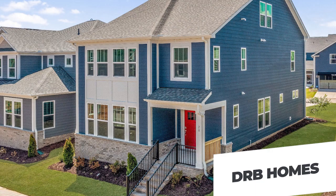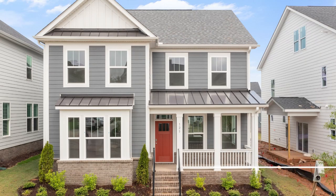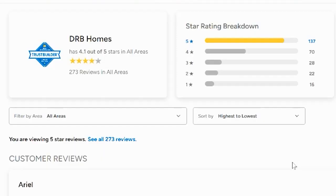So our number 8 builder was DRB Homes. They were formerly known as Dan Ryan Builders, but now they've rebranded and they've become DRB Homes. DRB Homes has a 4.1 rating, so they're tied with Mungo. They had a little bit less on the rating side. I wanted to be fair to Mungo just because they had so many more reviews, so I gave them the tiebreaker at the number 7 spot.